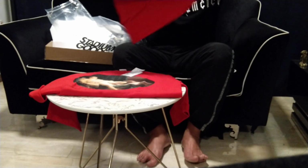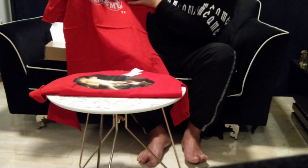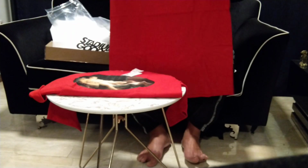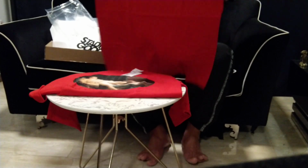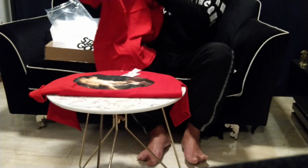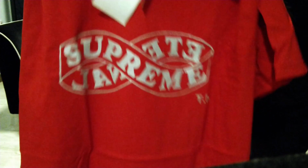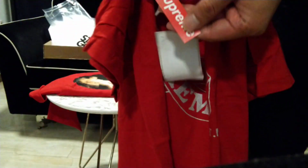So I shall show you the tee now. Can you all see it? This one is written Supreme International Trademark. This is also a red tee, in size L. It's also made in USA, with a tag. Maybe I shall show you all nearer. The logo is in silver and it's written Supreme International Trademark, and this is the tag, Supreme.